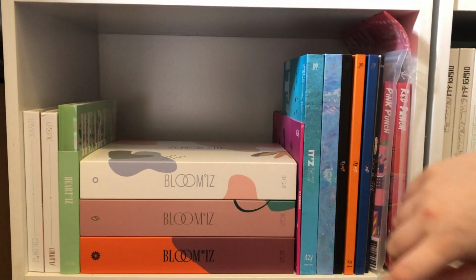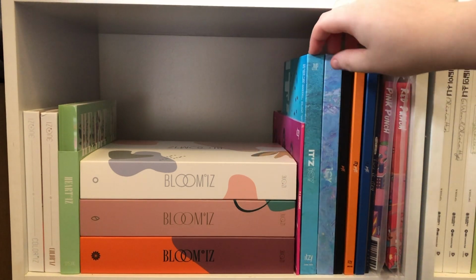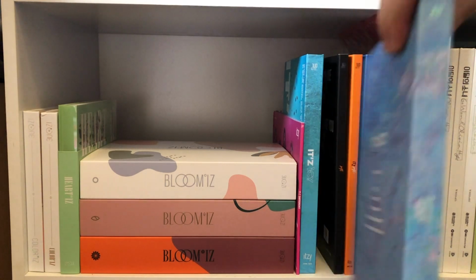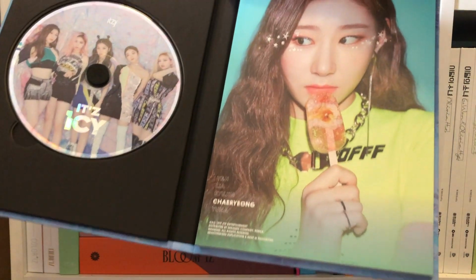And then moving into a different group, we have the It's Different pre-order benefit from ITZY, and then both versions of IT'z ICY. And I have the Chaeryeong page in one of them, this one, because that is who I collect.